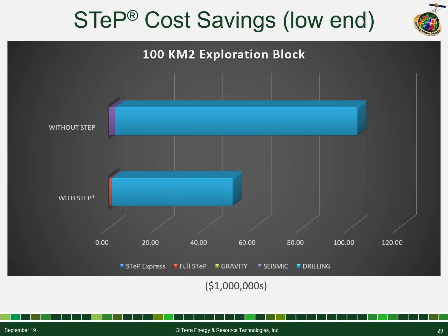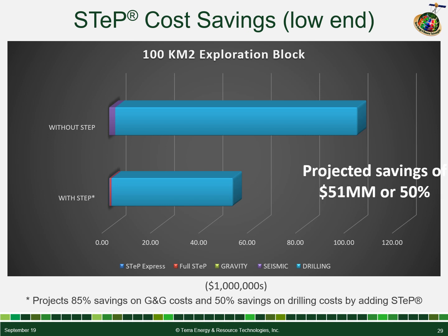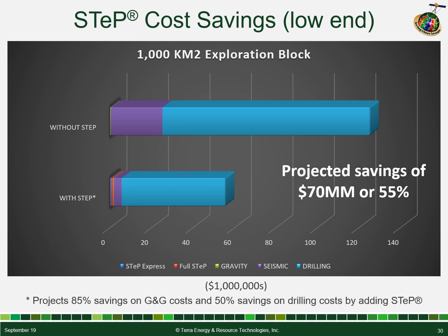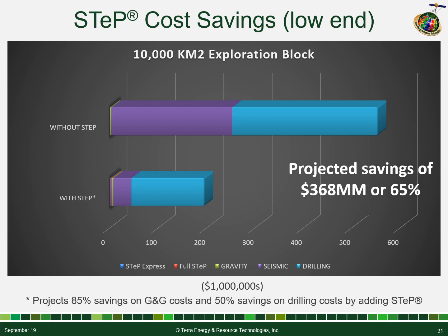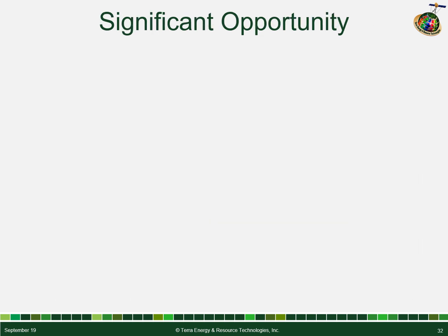And how about savings for a typical work plan? Well, for smaller areas, expect to save 50% or better. For larger areas, expect to save more. And for much larger areas, expect to save more still. Bottom line, add Terra's studies and you'll do better.